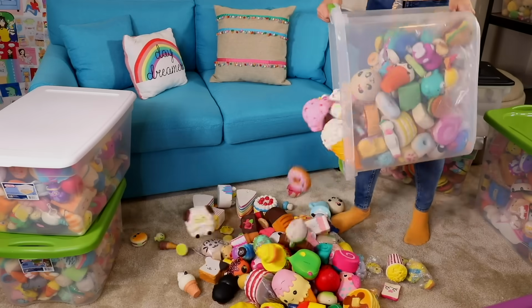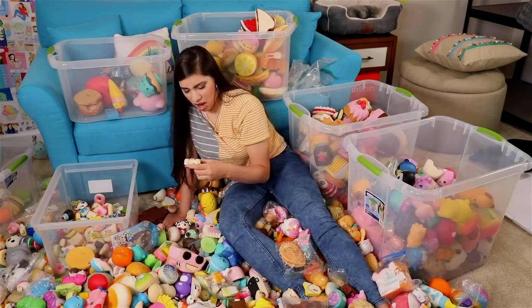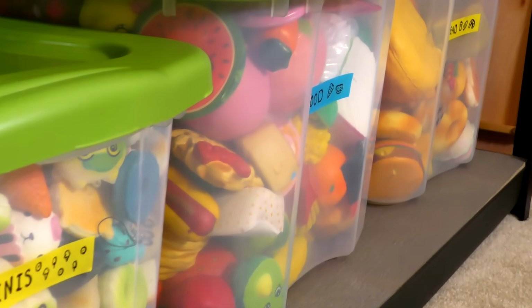They're all organized into different categories. I made an entire video sorting through all of these. Some people doubted me and didn't think that I would be able to maintain that organization, but here we are. 1 year later, everything is still in the same order. Ha! Take that!